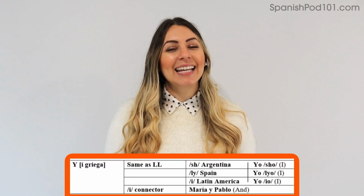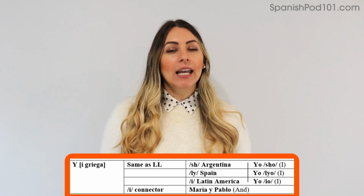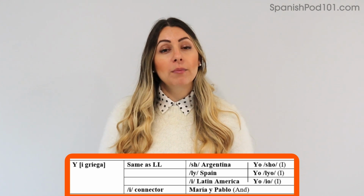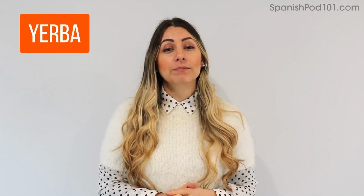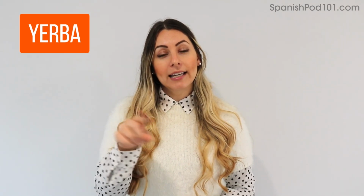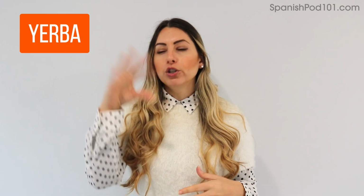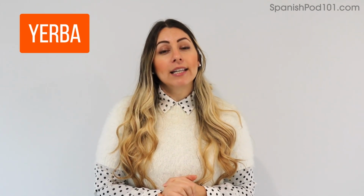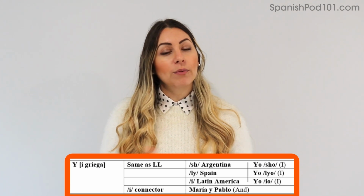The next one, which we have already sort of touched upon, is Y, la Y, which literally means the Greek I in Spanish. Like I was saying, in Argentina, where I'm from, it's very common in Buenos Aires to say yo or yerba, the specific Argentinian tea that we drink, and it has a Y, so that's why we say yerba. But I am from Cordova, and I think the Cordova accent is a little bit more neutral. They also use it like that in Colombia and other parts of Latin America, and it's more like yerba or yo. But some people pronounce it as yo or yerba.